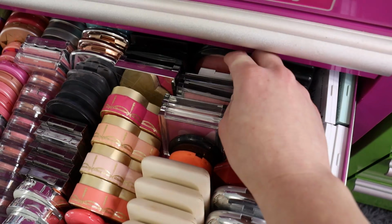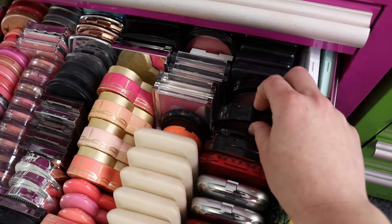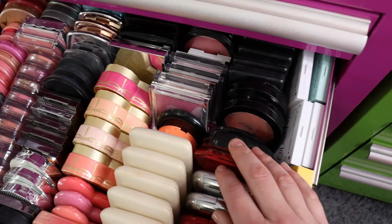And then there's some Sephora back there. And then we have got Kat Von D blushes. This was kind of a flop, these ones right here. But I kept two of them. I ended up returning the other ones. They're just pressed so hard in the pan. But the colors are really pretty.